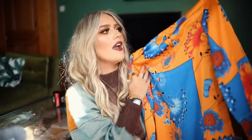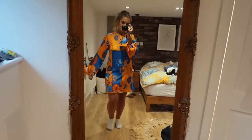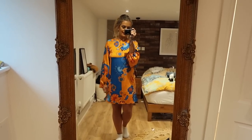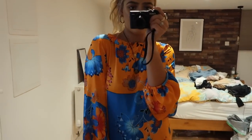It's so bright, so colorful, so bold. Makes me so happy, just so happy. Stop it. This is gorgeous. I do think you're either gonna love this one or hate this one. I love it, look at those sleeves. It's the perfect length. It just skims over, it's so soft, and those colors are gorgeous.